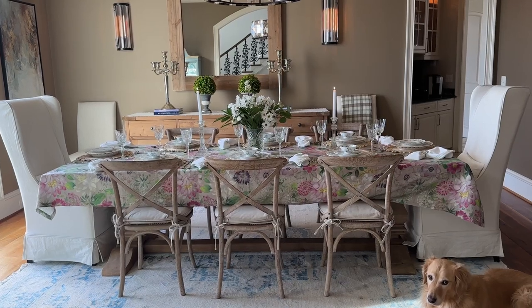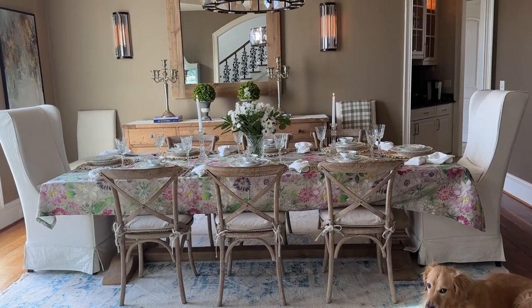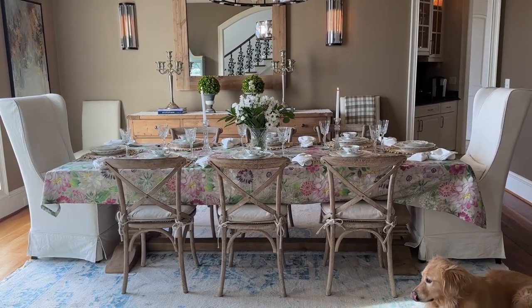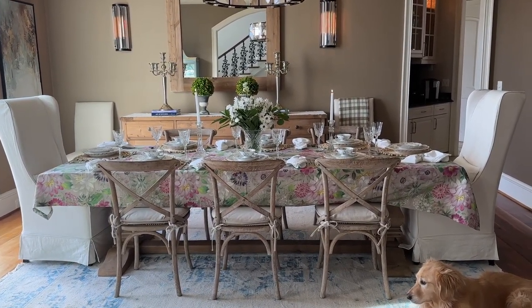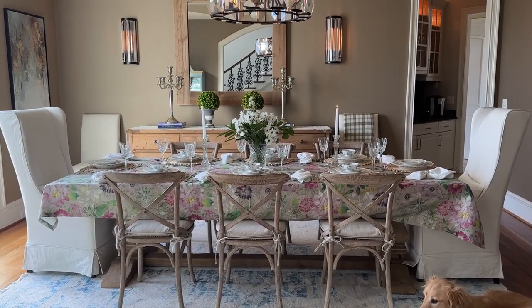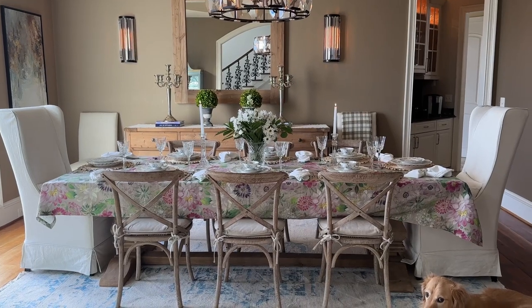Today we're going to be talking about how to create a moody room in your home. I'm going to give you my 7 tips to create a moody room in case you are interested in doing something like this to your house.